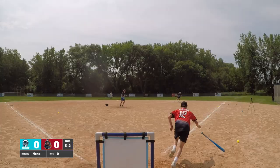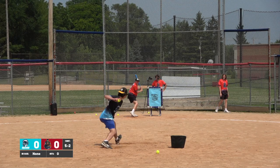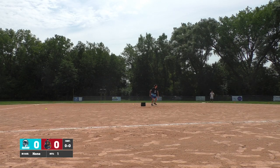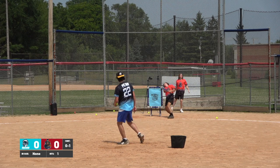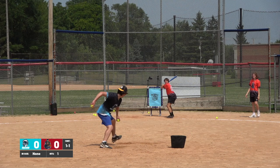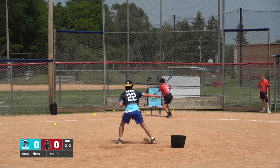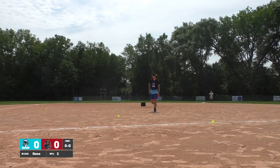Full count pitch is grounded foul. And he swings and misses. Strike three. Michael Penn starts his inning off with a strikeout. And that is in there for strike three. Michael Penn off to a quick start in this inning with two down.